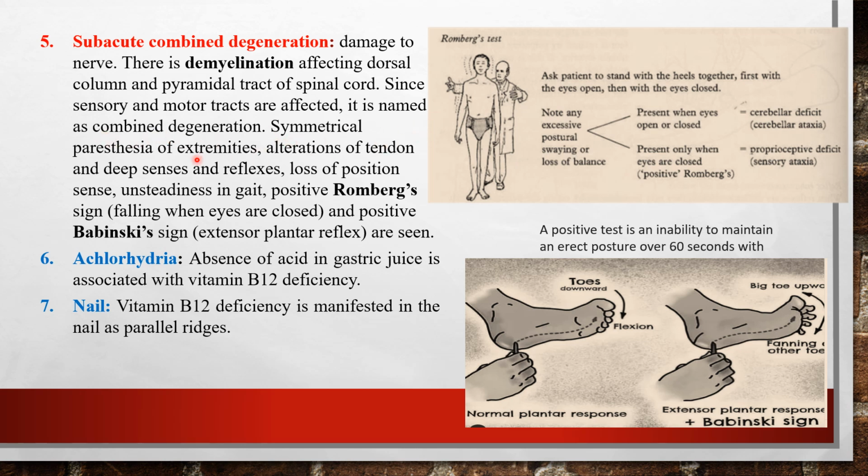Then symmetrical paresthesia of the extremities, alterations of tendon and deep sense and reflexes, loss of position sense, unsteadiness in the gait. Then positive Romberg sign. What is a positive Romberg sign? Here, if a patient is asked to stand with the heels together, first with the eyes open and then with eyes closed, and while closing the eyes, if he falls down, it is a positive Romberg sign. Then the patient also shows the positive Babinski sign. That is an extensor plantar reflex.